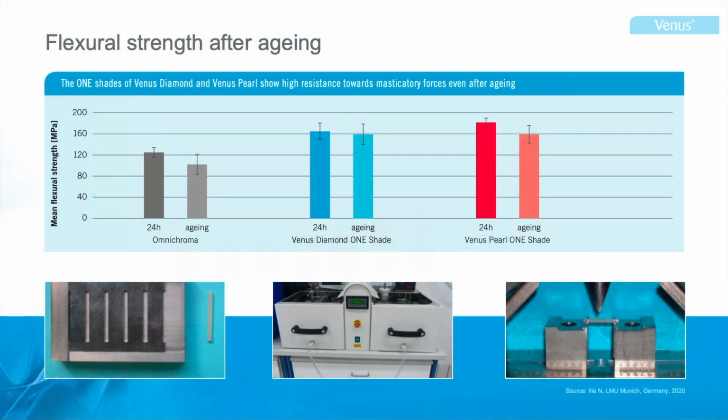Various studies have been done already on both composites. In the following, I will focus only on some of them. This slide shows the flexural strength values after 24 hours in water, represented by the left bars, and after 10,000 thermocycles, represented by the bars on the right-hand side.